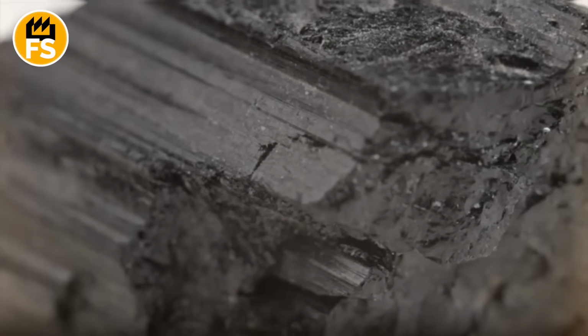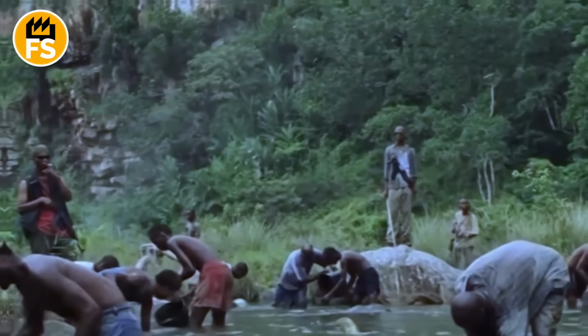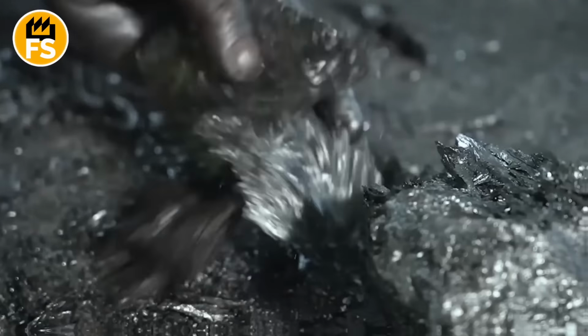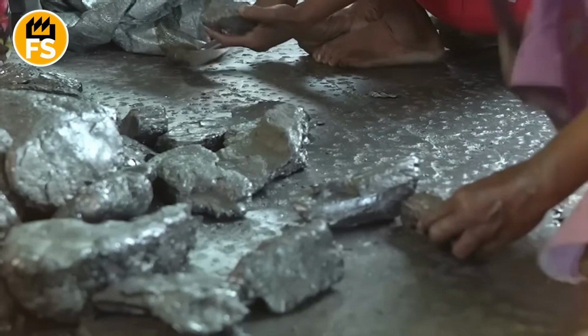Millions of people have been killed for this rock. Its extraction finances armed groups, destroys guerrilla reserves, and turns people into slaves. But without it, your phone wouldn't exist. Let's peer into the dark world of the most controversial mineral of the digital age, where every like and every post carries the price of a human life.